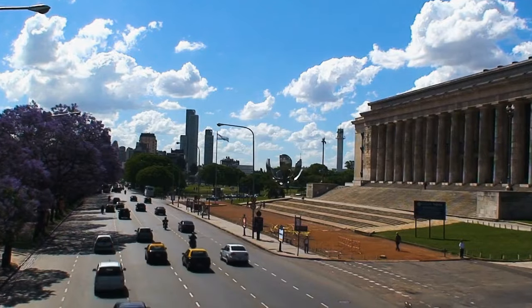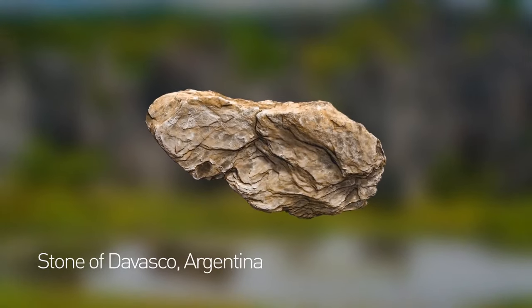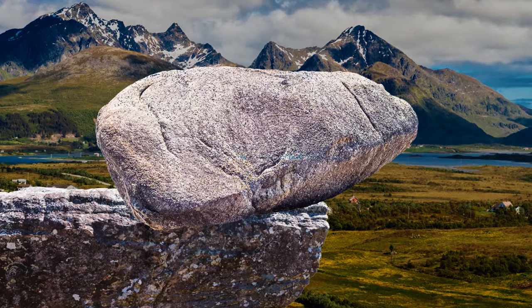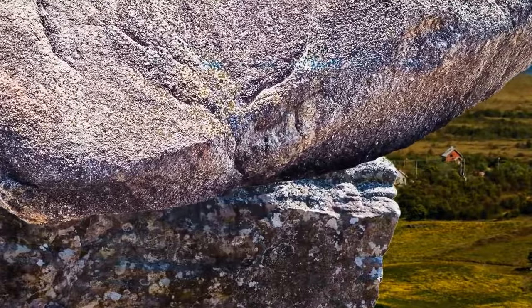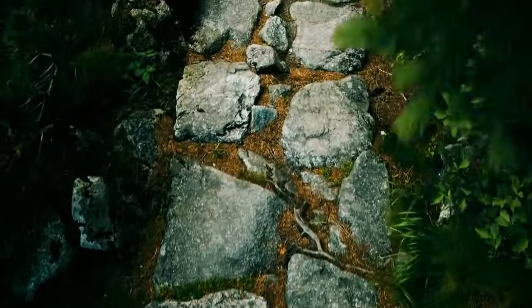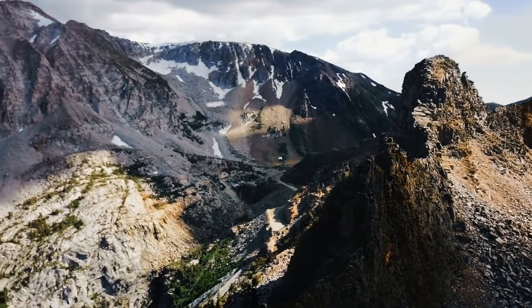If there ever was a thing that said, "I defy gravity" out loud, it's the Stone of Tandil in Argentina. The huge 300-ton boulder stands precariously on the edge of a cliff and rocks a little bit from side to side in the wind. People even checked it by putting glass bottles under one of its edges. They exploded with another movement of the rock.